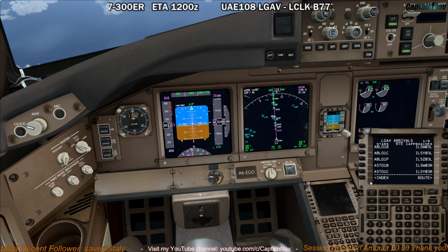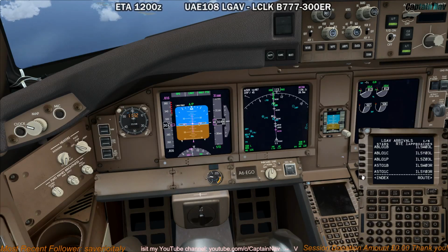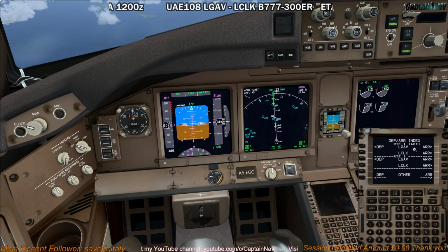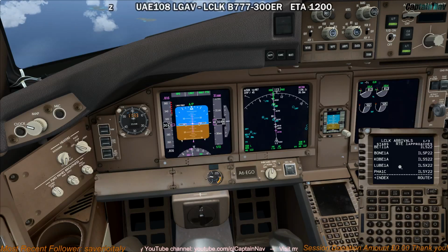arrival into Larnaca. So at this stage, because we're not halfway to Larnaca yet, if we go to departure arrival, it still shows the arrival for Athens, for turn back to Athens. So to change the arrival into Larnaca, we go to index and then departure arrival index here, go to LCLK Larnaca and arrival, and then Larnaca we're gonna do the ILS runway 22.